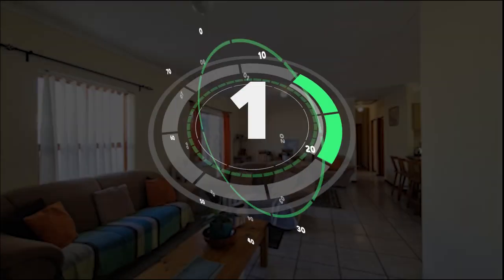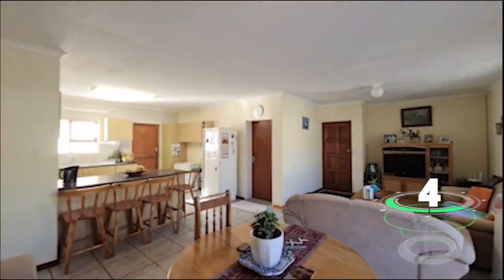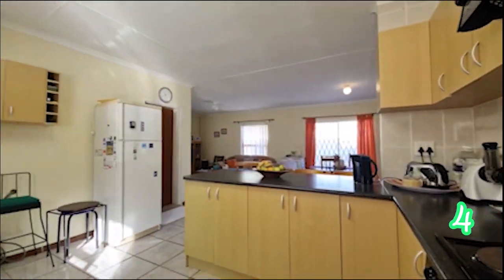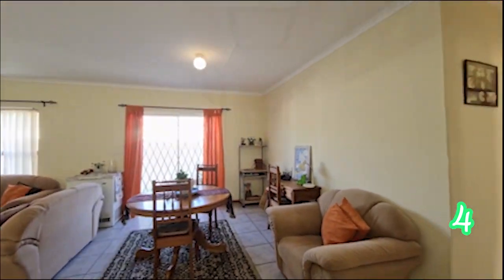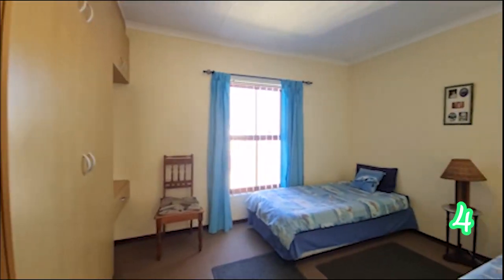And still on the West Coast, a three-bedroom house in Middedorp over here. Gorgeous holiday home in Langebaan. Perfect for the family. It is situated in the center of the holiday vibe in Langebaan. Absolutely gorgeous. Three-bedroom, two bathrooms, and two garages.